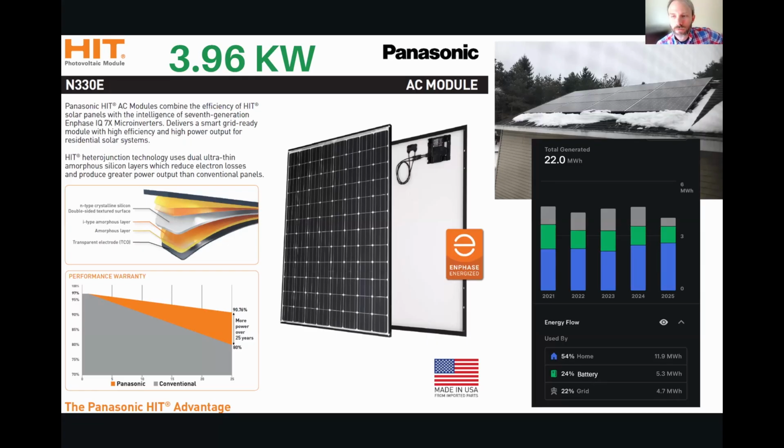Since the installation in February 2021, I have generated 22 megawatt hours of solar power, with 54% of that going directly into my house, 24% of that going into a battery, which I'll talk about, and 22% of it being sent back to the grid directly. And I have net metering, so as of now, that's a benefit to get paid the going rate when I send power back to the grid. But that is changing for me.